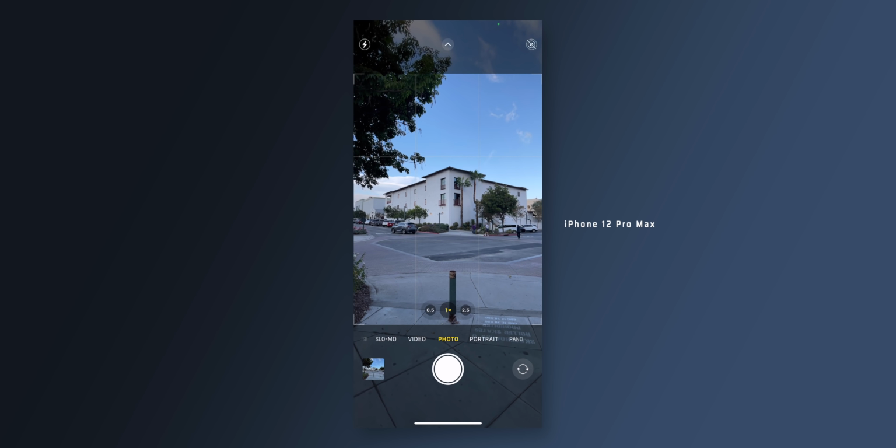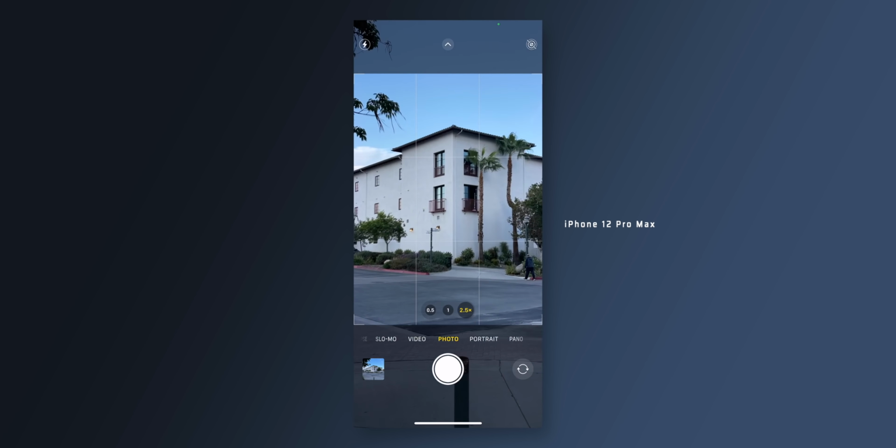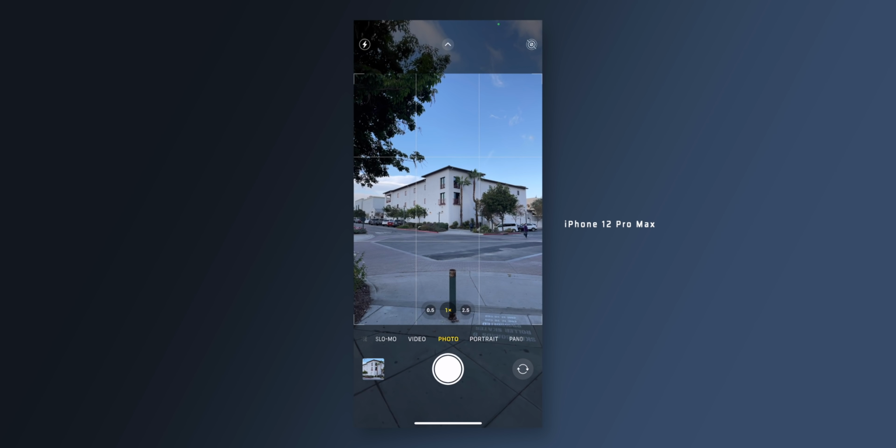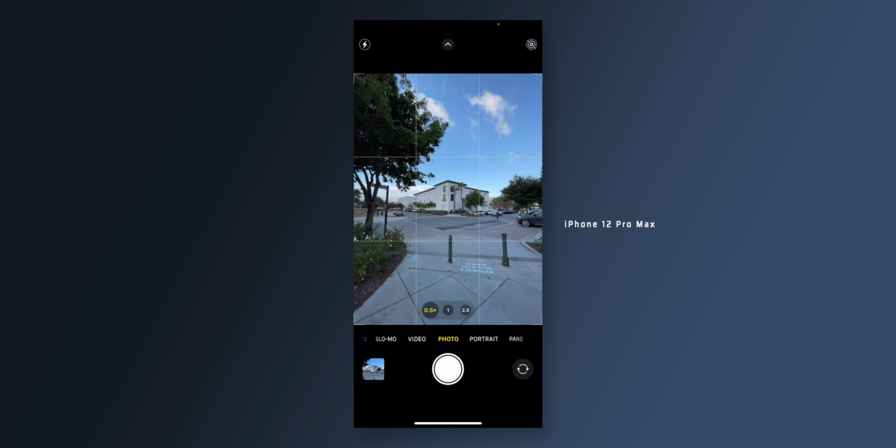As far as the wide angle lens or the main camera on these phones, the Mini, the 12, and the 12 Pro share the same 26mm lens, and again, it isn't until the 12 Pro Max where we get that bigger sensor and better stabilization. So without a doubt, that portrait lens is going to give you a unique look, especially being at 65mm.